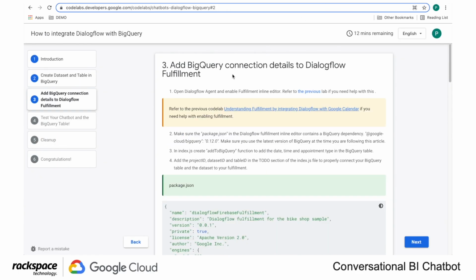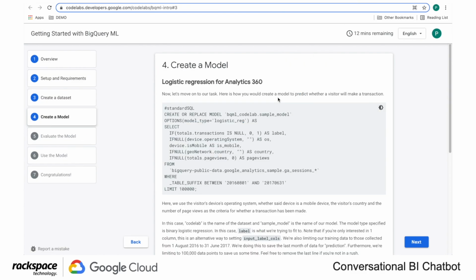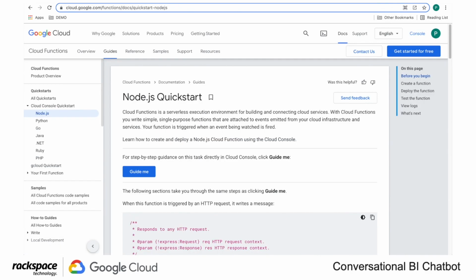You can refer to Dialogflow fulfillment. We're using BigQuery and BQML model creation. And for hosting the bot and Looker, the application is built on Node.js using Cloud Functions.